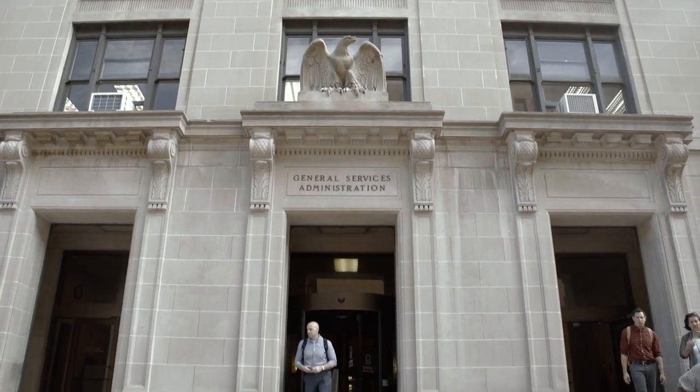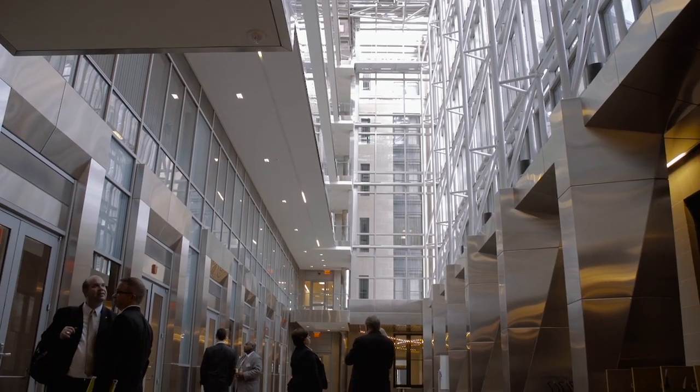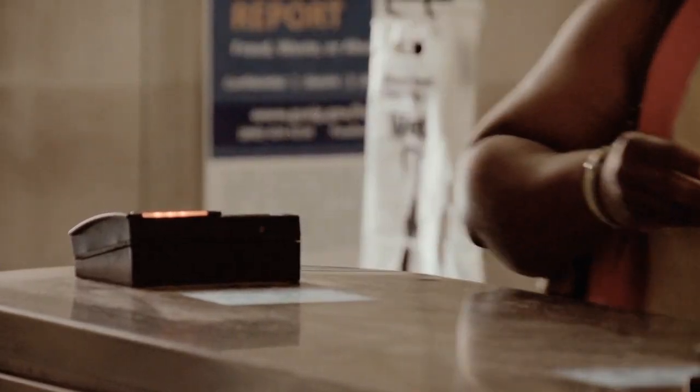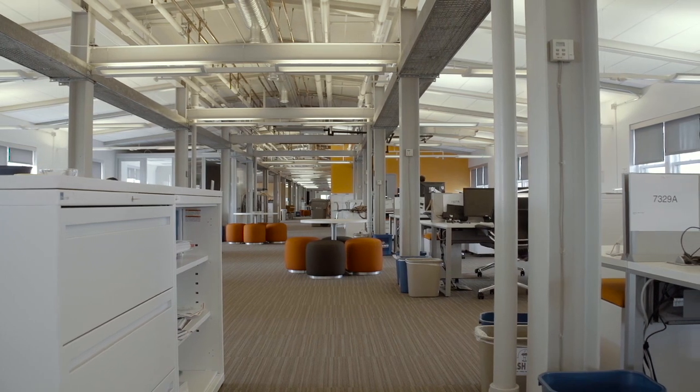This morning we're at 1800 F Street, which is GSA's new building. And this is a pretty exciting project because it kind of brings together the space, the people, and technology. And so we've teamed up with AgileQuest to take a look at how the technology interacts with the space and the people, and that they're really finding a lot of savings and a lot of advantages in how the space works today.